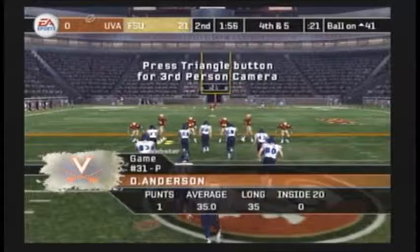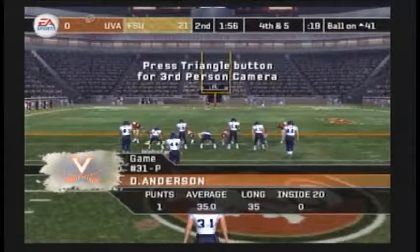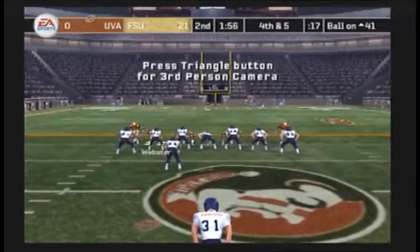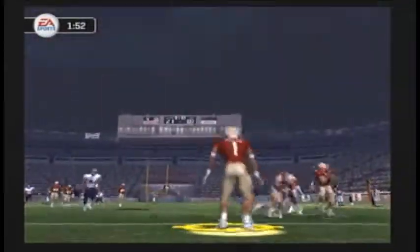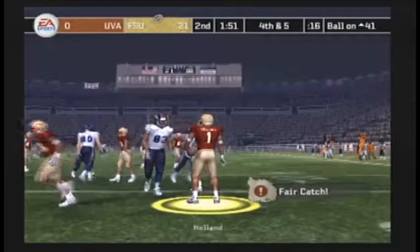The Cavaliers line up the punt. Anderson is waiting for the snap. He gets it away and it's a skyrocket. Signals for a fair catch.